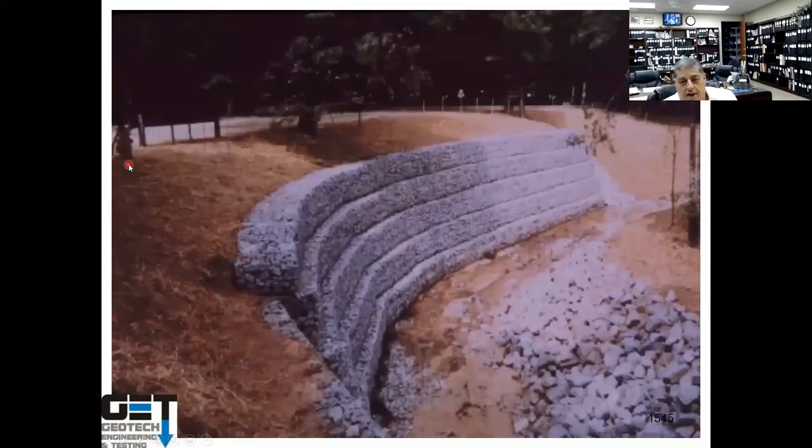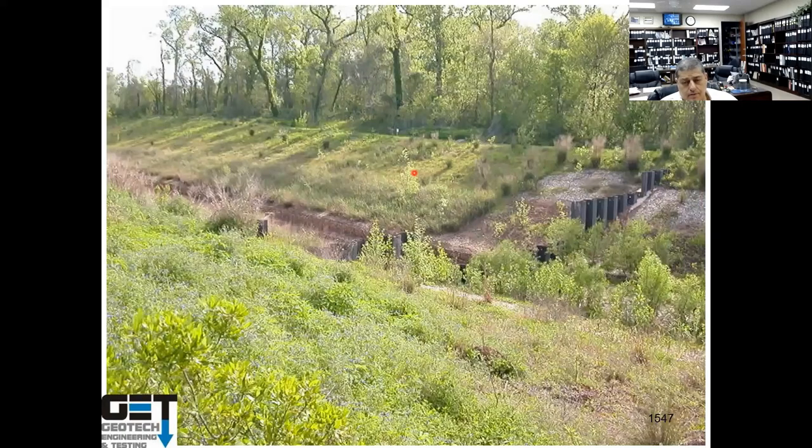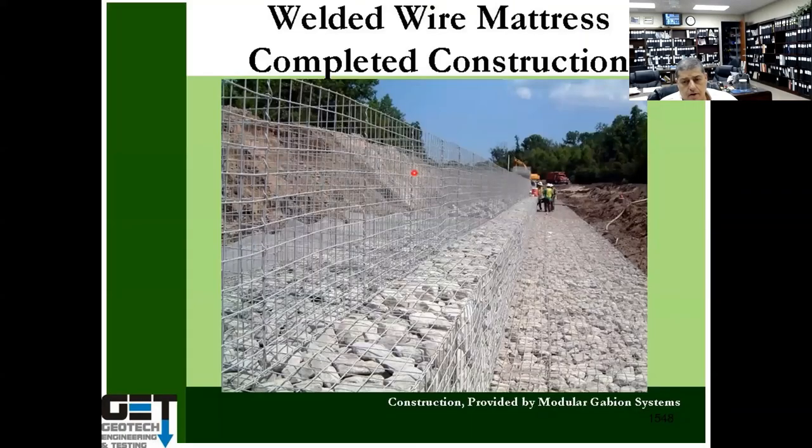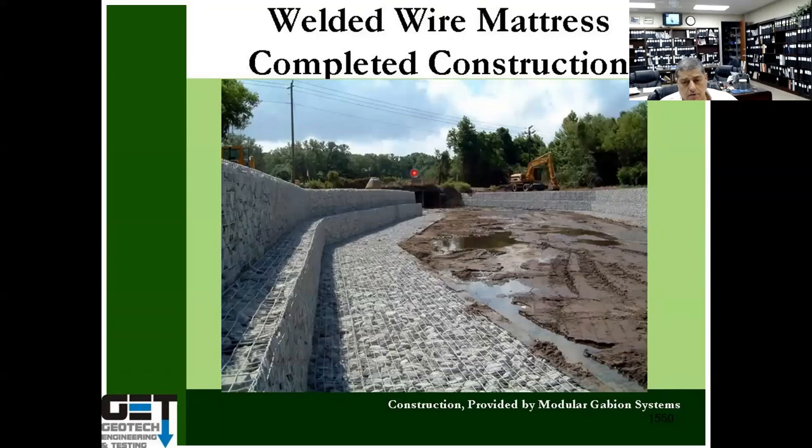Gabions, I couldn't think of the name. Gabion systems work both as retaining wall and erosion protection. They're awesome materials, gabions are. Natural soil grows through them. Grass goes through them, becoming a green option. Basically, it's chicken wire. You fill it up with rock. They usually last about 75 years.